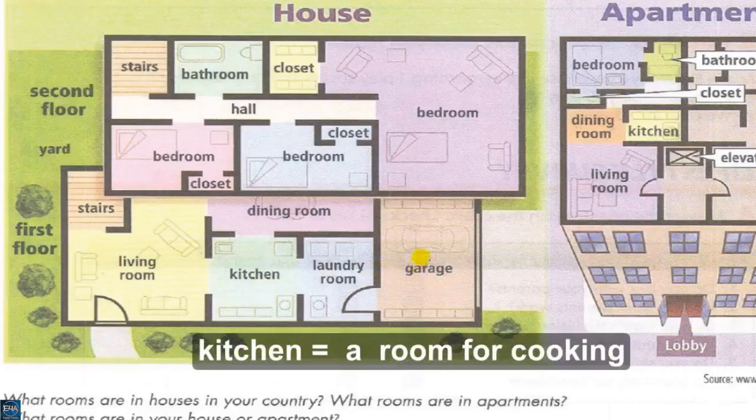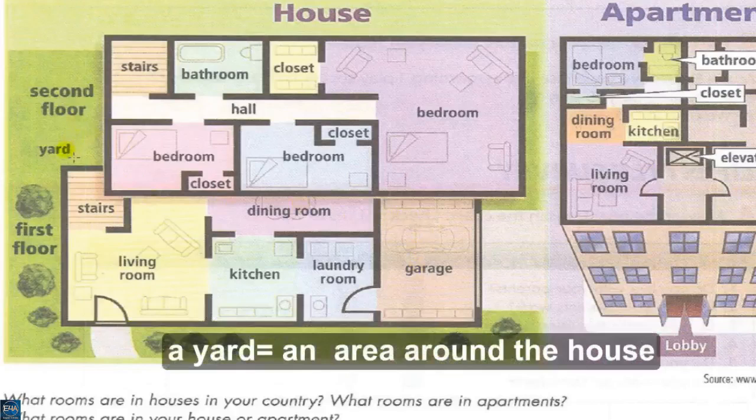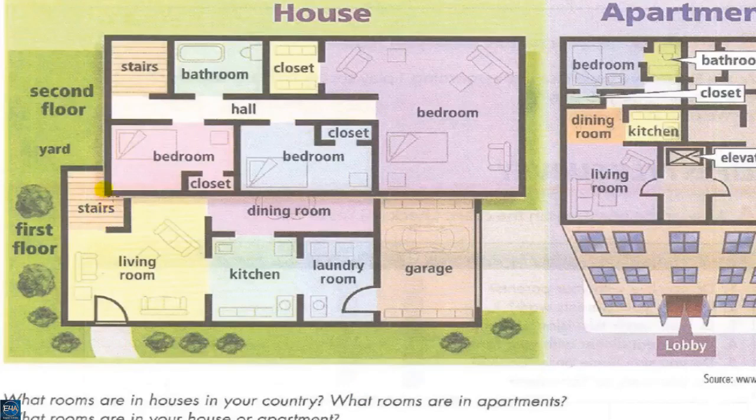Garage: to park the car. Yard. What's a yard? Yard: an area around the house. This is a yard, an area around the house. Small garden, garden around the house. Stairs: you go up to the second floor. Second floor, floor number two. Hall, bedroom, bathroom, closet.